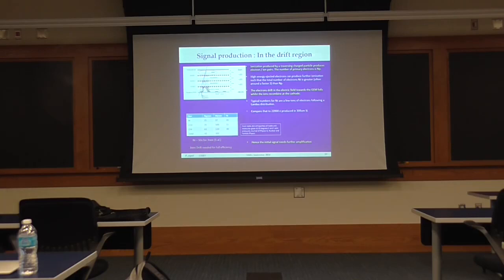That's for a minimum ionizing particle, a muon. Now with this 32 electrons, we can compare that with silicon. With 300 microns of silicon, you get around 22,000 electrons. So there's a huge difference in the signal that's provided.